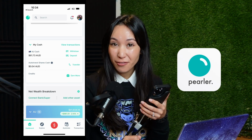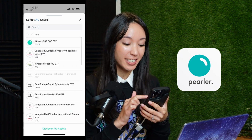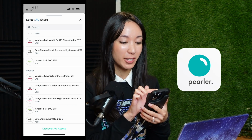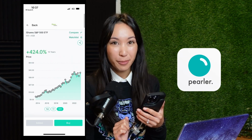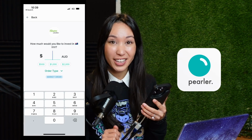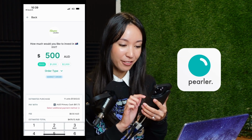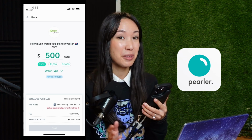So now we know more about Pearler, let's go ahead and see what it's actually like to use. So to make an investment, I simply click here. And here it has a list of different ETFs that I can purchase. But if I would like to purchase individual stocks, I can also simply search up here. Here it has more information about this ETF. To purchase it, I simply click on buy. Here I can put in how much I would like to invest, for example, $500. And if I did have enough money in my account, then I can simply click on next and then confirm and then make my investment.